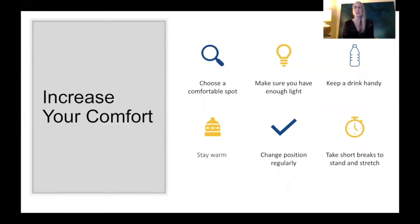Being comfortable at your workspace is really important. So if possible, choose a comfortable spot, either at a desk or a comfortable chair in a corner of a room. Make sure that you have enough light. Make sure you have something to drink close by. Stay warm. I tend to get cold, especially as it's winter time. So keep a sweater or sweatshirt handy and some warm socks if you've got them.